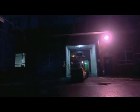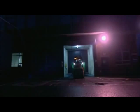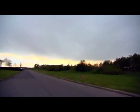At long last, it does arrive. And even though it's the middle of the night, the build will carry on. Working through the night is part of life for everyone on the production line.